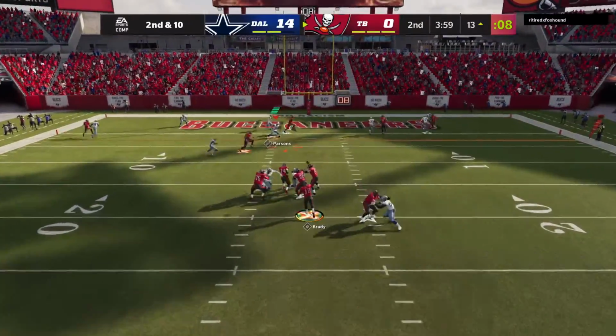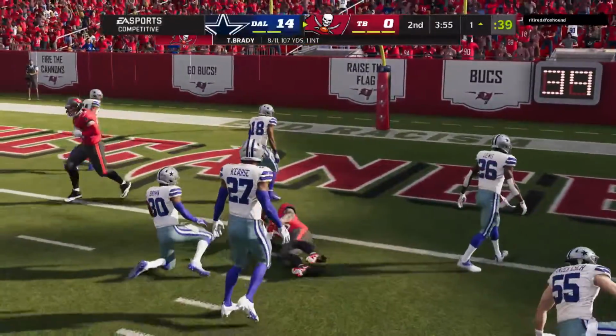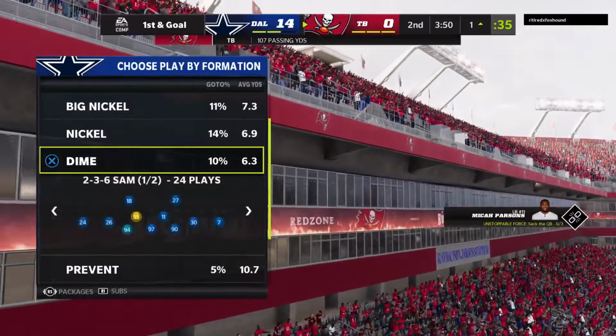Gun, it's Brady. Again for Evans. This time he's got him. And the Bucs are going to be set up with a first and goal on a pass play that moves them all the way down to the one.